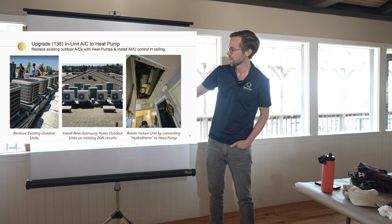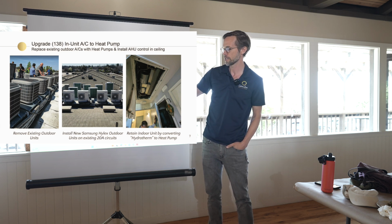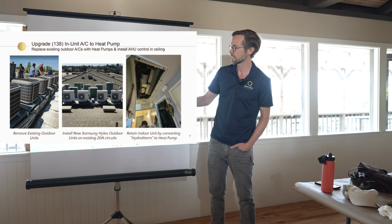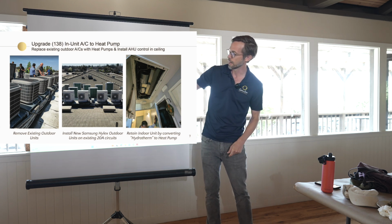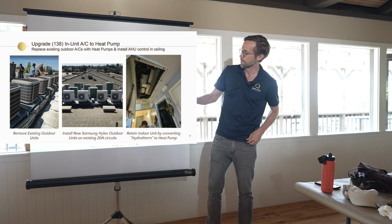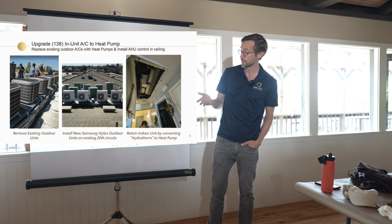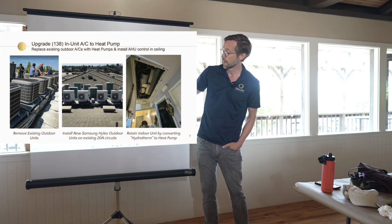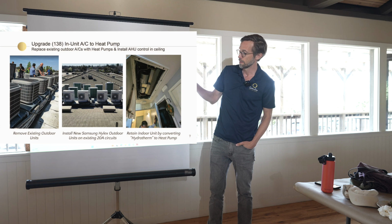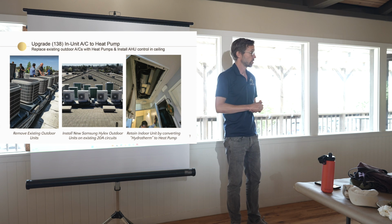So the Samsung Hilux is a drop-in replacement to convert existing cooling-only heat pumps to full heat pumps. And you can reuse your refrigerant piping, which is really important for retrofits. Then you install the outdoor unit and a new control box up in here. Basically you take the refrigerant side of that ceiling unit and convert it to a heating and cooling heat pump. Whereas previously it was cooling only and the heating was coming from hot water from the tank, now we do heating and cooling. Then we abandon the side that used to pull water from the hot water storage tank, and we put in a plain old heat pump water heater to do the domestic hot water side.